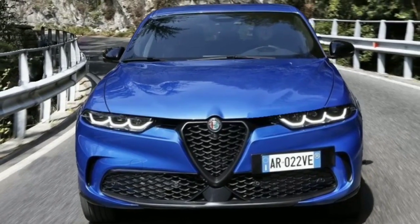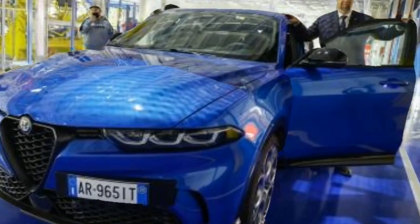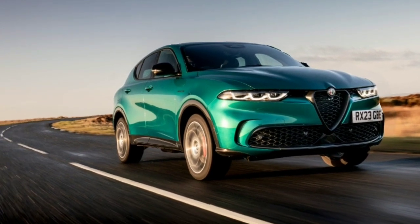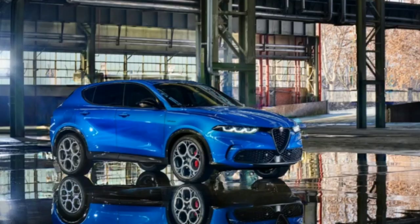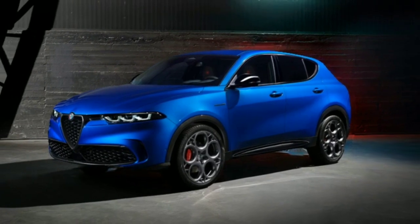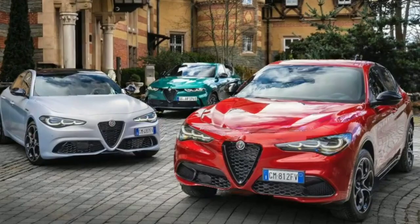The hybrid system's additional weight, which adds to the vehicle's substantial total curb weight of 1,835 kilograms, has been modified to be supported by the rear suspension. Alfa touts the Tonale PHEV as the sportiest vehicle in its class. Despite this, it has a sharp front end, and the steering is quick and might surprise you with its stunning directness, lightness, and lack of feedback.